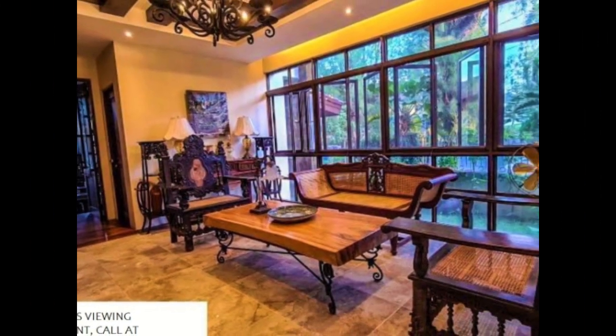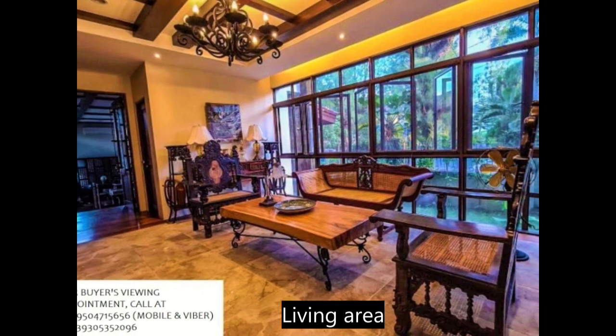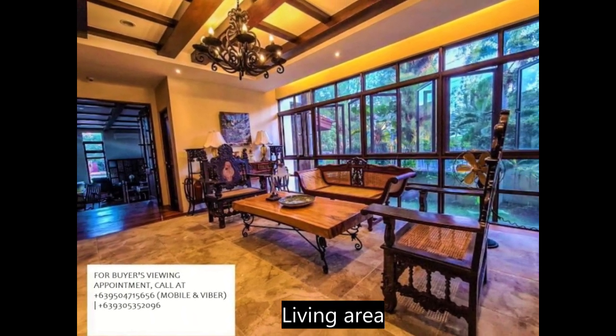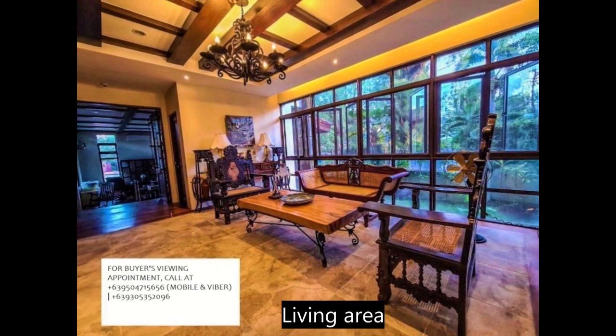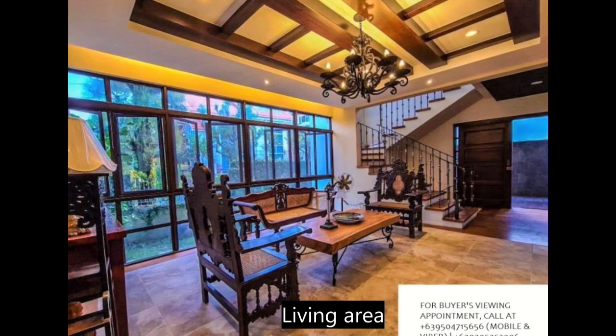Lots of large windows to let the breeze in and a lot of natural light. The floor plan includes open floor plans to enhance the airy atmosphere, 4 bedrooms and bathrooms, as well as extra rooms such as entertainment area, gym, library or home office.